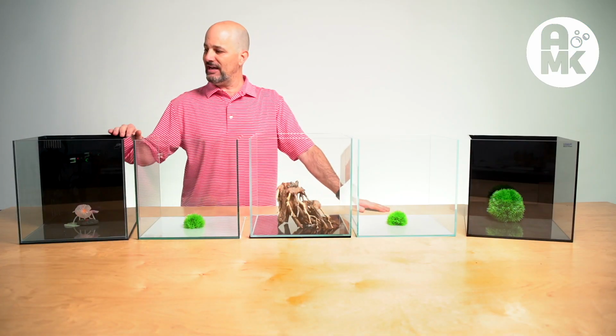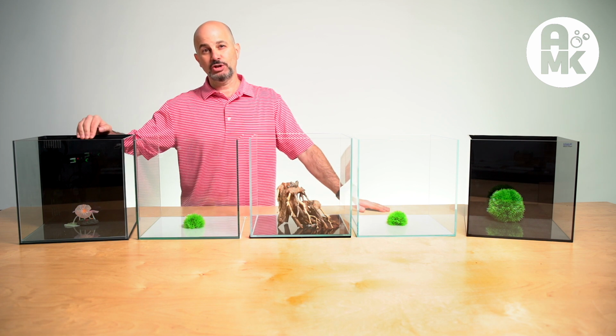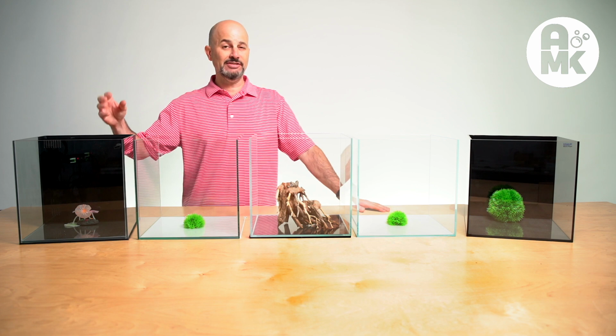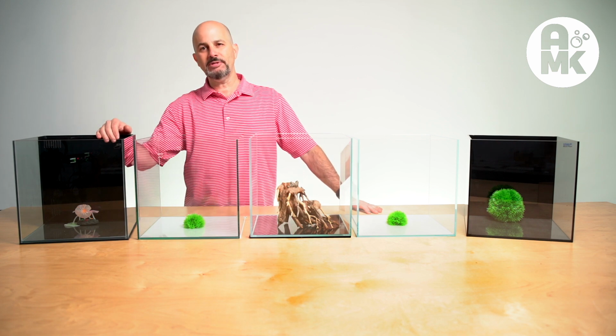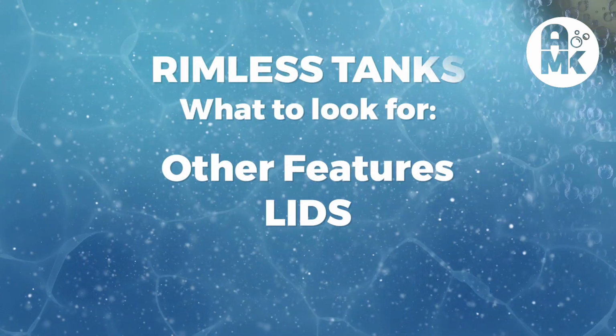Some of the tanks you can buy have the filtration built into the back. Better ones will have glass walls instead of acrylic walls in the back. Some of the corner filters will be plastic, and that's okay. What's nice is all your filtration, your cords, everything's hidden, so it doesn't show up in the tank. The disadvantage is it eats up part of the aquarium itself.